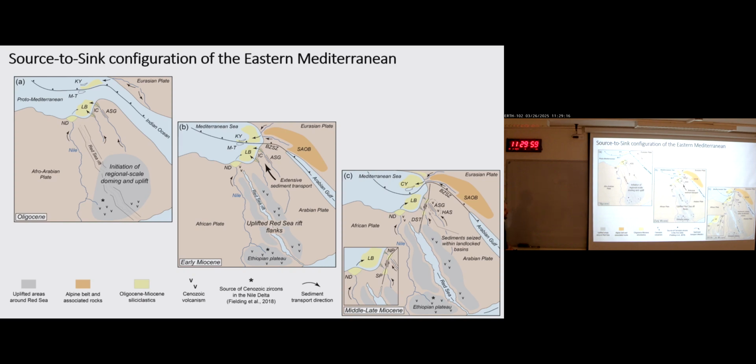In the early Miocene, after the Red Sea Rift was initiated, rift flanks were significantly uplifted. Intense erosion of sandstones along the Arabian margin of the Red Sea is responsible for the position of the Tamar sands in the Levant Basin.